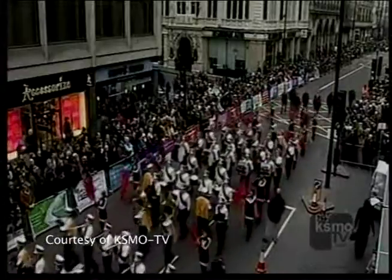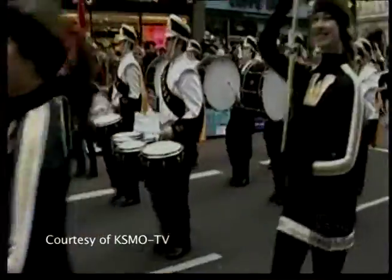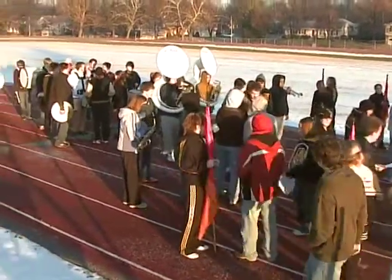More than 100 Shawnee Mission West students traveled to London to march in the New Year's Day Parade. This will be the 6th appearance that the West Band has had in the London New Year's Day Parade, more than any other group in the world, actually. It's really exciting.